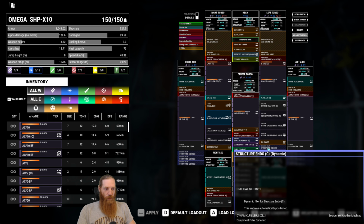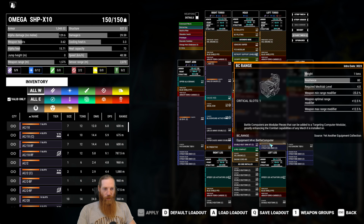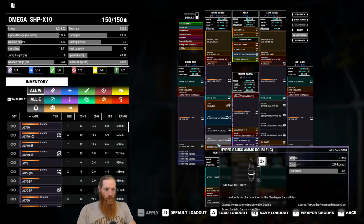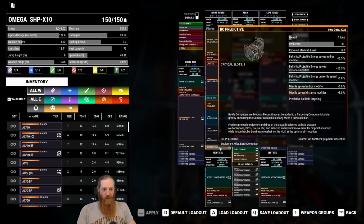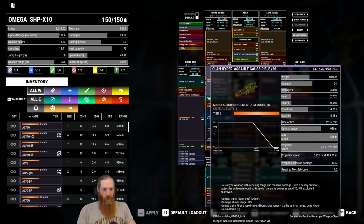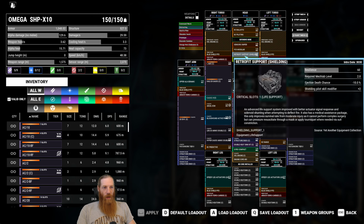I also brought the range battle computer, because the Draconis Combine quirk is reducing our range. So I wanted to keep our range as high as possible on the LB20s. So I brought that along. And then we got battle computer predictive. This gives us a lot of nice bonuses to ballistic as well. So I think that was all the battle computers.